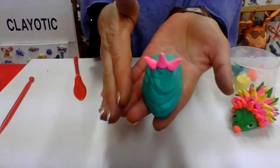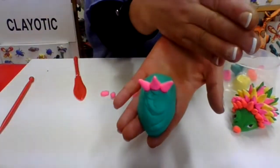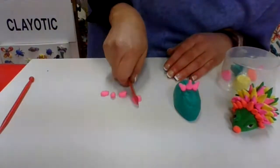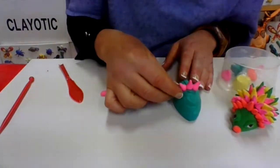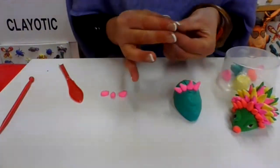Remember, we talked about symmetry before. Where it means that one side is the same as the other side. In design, it always makes it easier on the eye. So just be mindful of that. So again, into 2, into a ball, into a droplet, and stick it on like that. Into a ball, into a droplet, and stick it on.